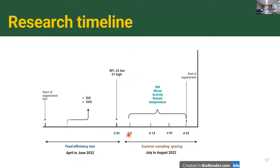And then on day zero in July, we placed pedometers to measure activity and rumen boluses to track temperature. And every 14 days we would be weighing and bleeding those animals to see their energy status, hormone concentrations, immunity, and so on. Then this past January, we started to measure the same things that we measured during summer, but now in winter. So we are measuring body weight, blood activity, and the rumen temperature as well.